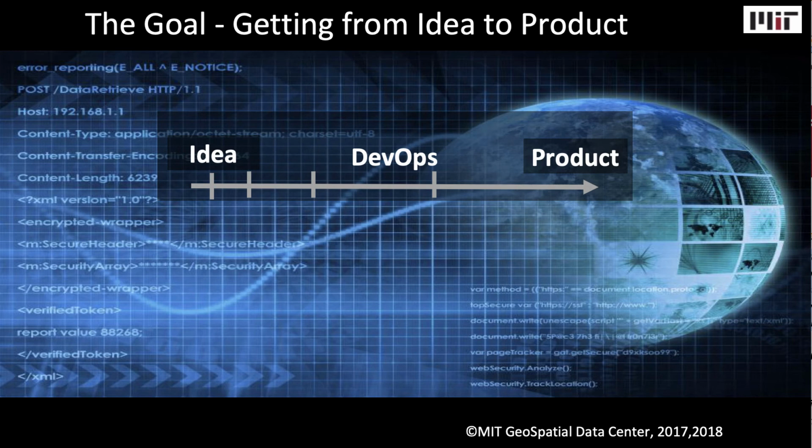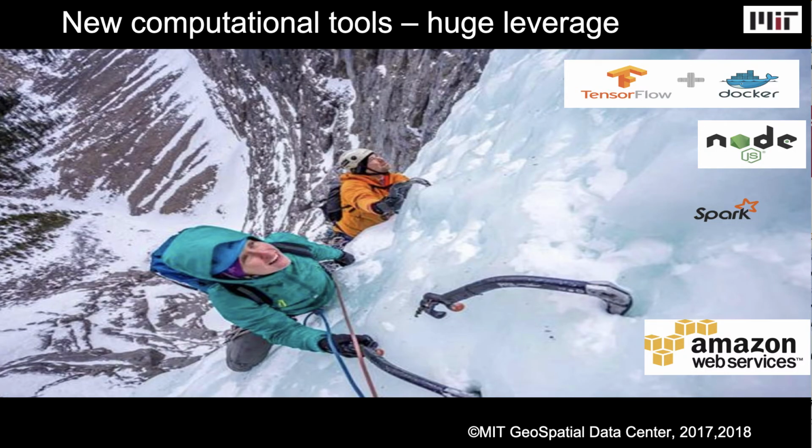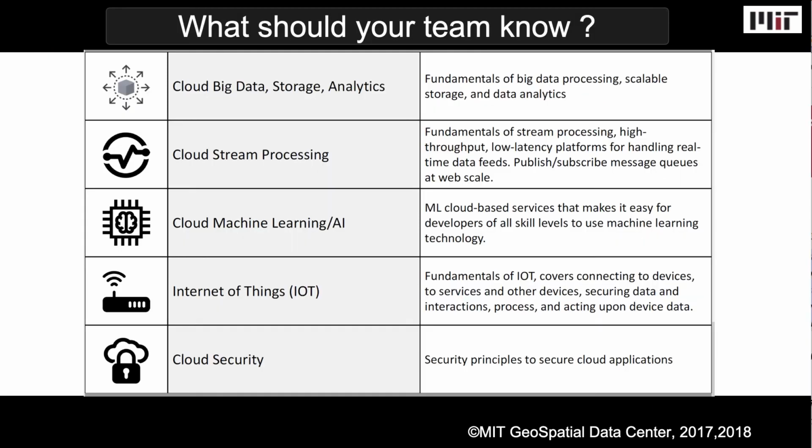The main idea of DevOps is to get from idea to product faster, so to put your ideas into practice. The new computational tools, we're going to talk about JavaScript and some of the libraries. GitHub, for example, and NPM, the open source tools, give small teams tremendous leverage. So today, it's much easier to change the culture of a small team than to change that of a large corporation. So in fact, small companies have a tremendous advantage in this ecosystem.